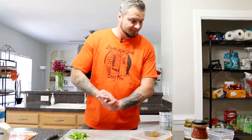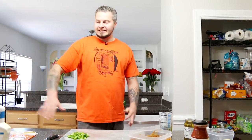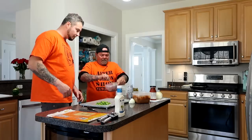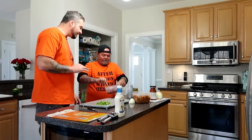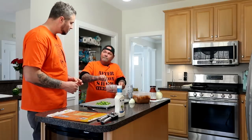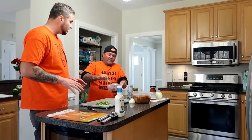All right, so Rabbit's frying up the meat right now. The base is almost ready. Yes, sir. Now, do you do anything with all of that grease? Yeah, the grease goes in the trash. So you don't use the grease? No, we don't use the grease at all.